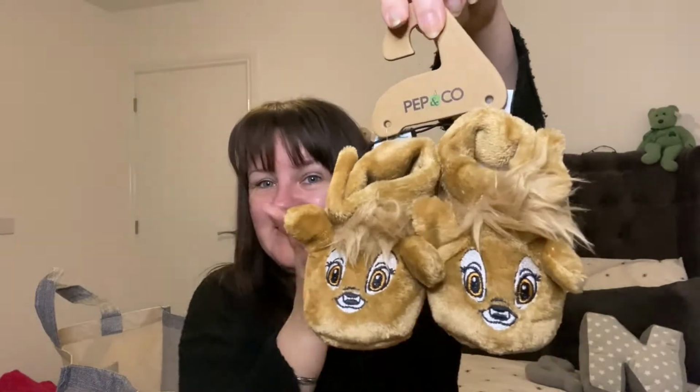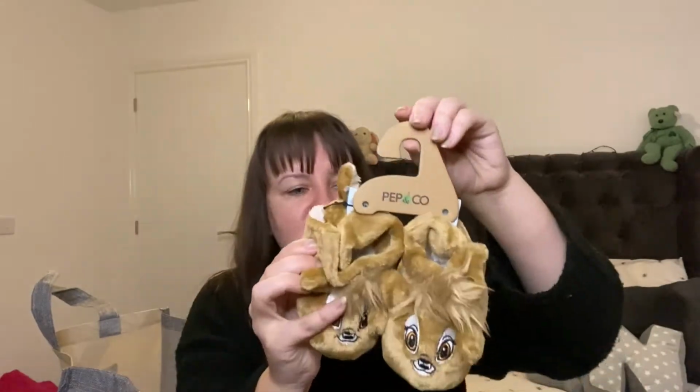First item I'm going to start with is these. These are cute. I am actually going to go to a baby shower at some point, and I saw these and literally they are the cutest thing. I could not wait to buy these. I took my mum because I was like, can you let me know what size to buy, because I'm rubbish with things like that. They're the cutest little things.